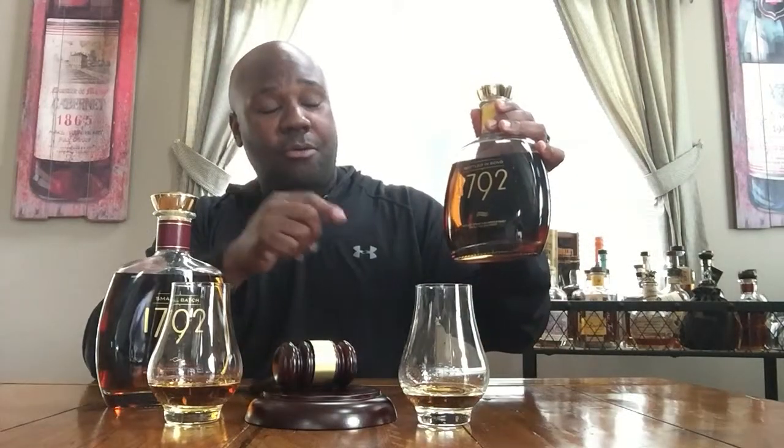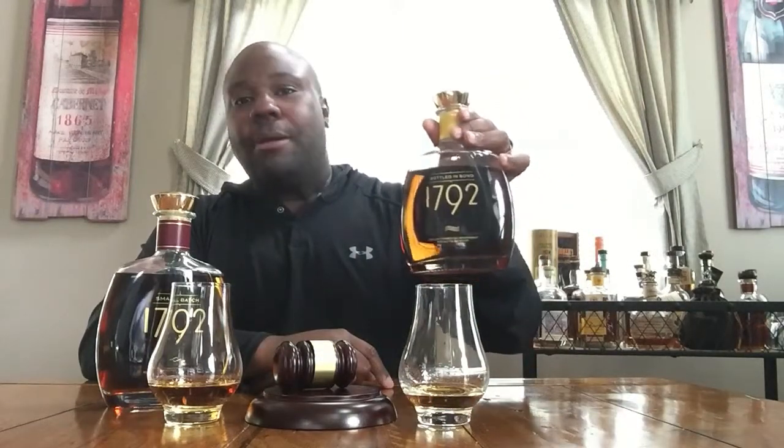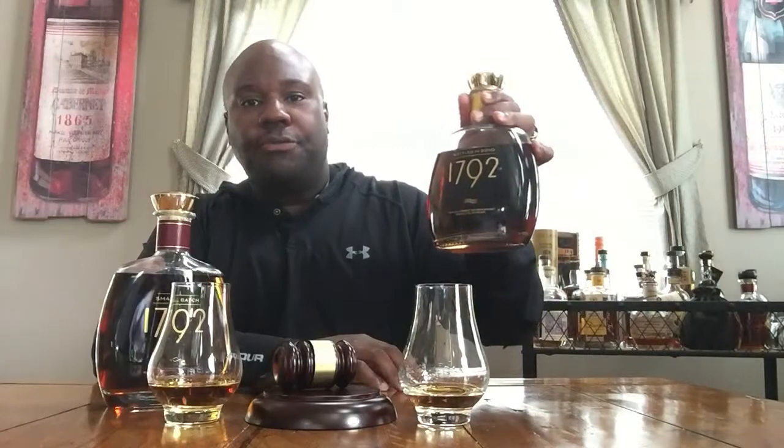On my left, your right, we have bottled and bond. So bottled and bond 1792. So the normal rules that go into bottled and bond: age for at least 4 years, all the bourbon comes from barrels within that particular distillation year, and then the proof, of course, 100 proof. So a little bit stronger overall in terms of the flavor. And then finally, from a price standpoint, you can buy this one for about $40 to $45. Again, everything kind of depends on where you live across the country and around the world. But in most people's neck of the woods, you'll find it for about $40 to $45.